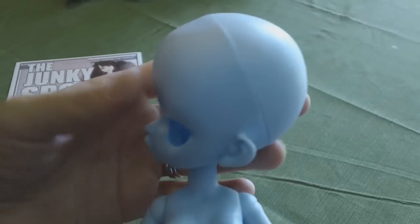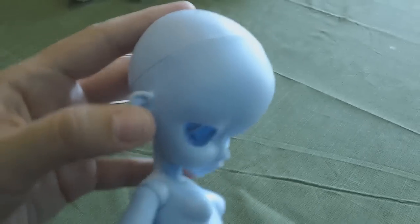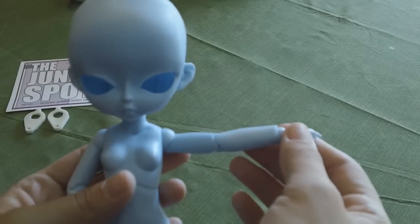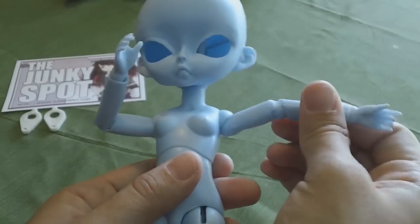You can look left, you can look right. Whoa, she wants to look this way. We can definitely look up, and we can somewhat look down. Extension of the arms is really, really nice, and she can hold them by herself. She can bend them as well.